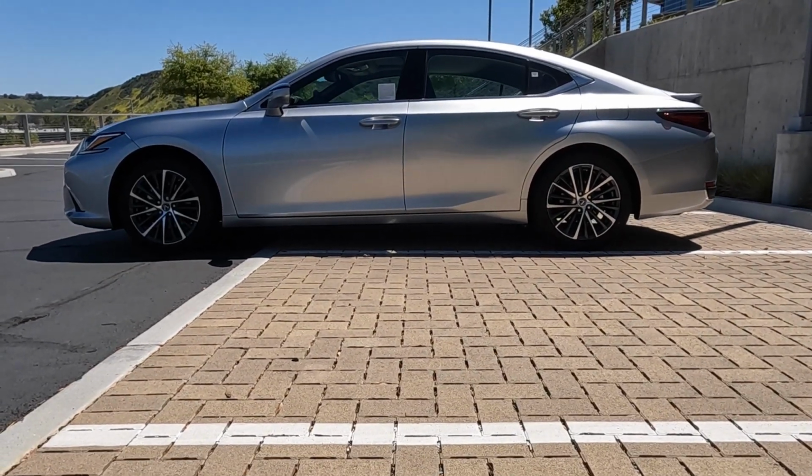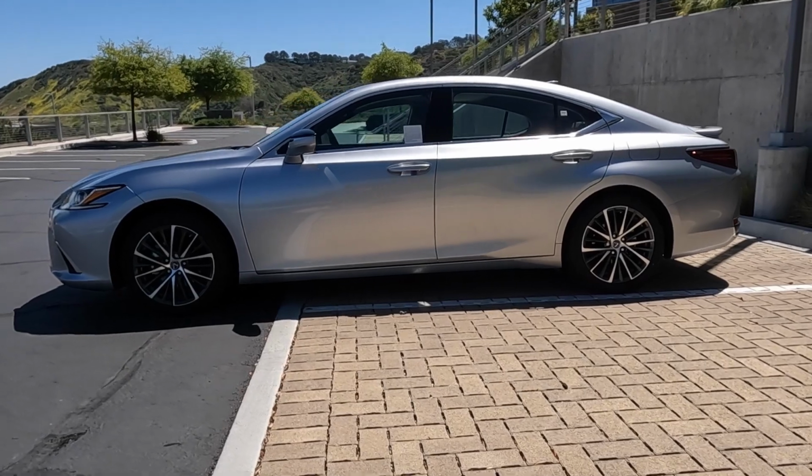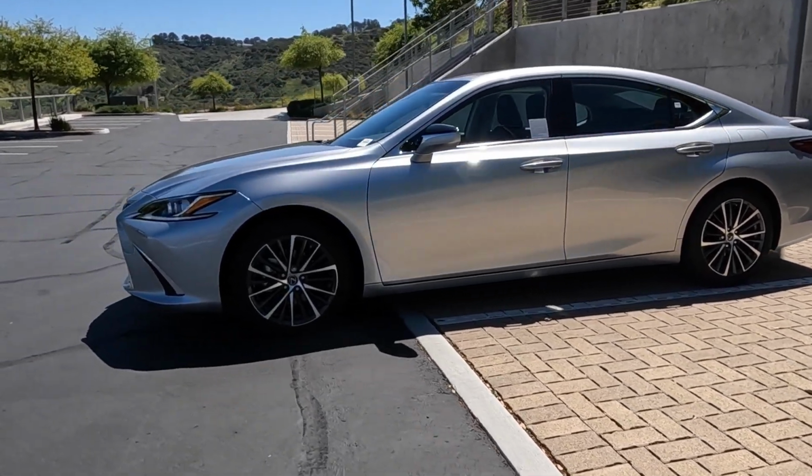Today is something very different. I'm sitting inside of a 2023 Lexus ES300h. Now obviously this isn't my IS500. The IS500 got a check engine light yesterday, and so I had to drop it off at the dealership, and this is my loaner vehicle. So I thought, while I have this car, I'm going to do a little bit of a review on it.